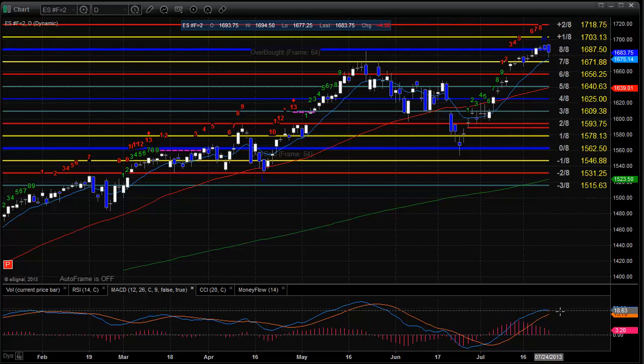The MACD has leveled off here, and it actually has a very slight downward bias. So this could be the precursor to a turn to the downside if we do violate this 10 EMA. So we'll have to stay tuned there. First support's going to be coming in at the 10 EMA or the previous session's low, which are essentially in the same neighborhood. Then down below that, we've got the 7/8 level at 1671. Of course, this 8/8 level is going to be a magnet, but if we do move up a bit higher, 1703 is the next area of resistance.